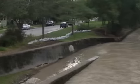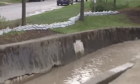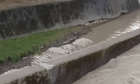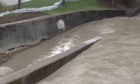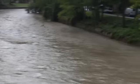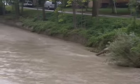There are sandbanks over here, and it actually had extended beyond that and ripped out this soil and even the concrete slab foundation here of this access ramp into the creek bed. So all along the levee along here, the creek came up to it and in some places jumped over it.